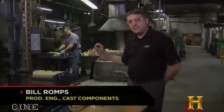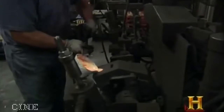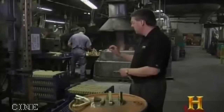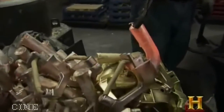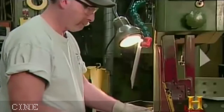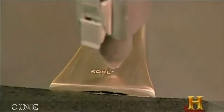At this point, he's putting the sand core into the die. Now he's getting his liquid metal, and he's going to pour it. He steps on the pedal. The die rotates. The metal flows into the die with gravity. Right now it is solidifying. It takes about 20 seconds to solidify. At that point, he takes it out, puts it in a cart to cool, and it'll then look like this. Then the faucet is machined, polished, and prepped for plating.